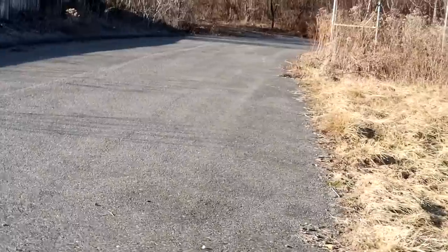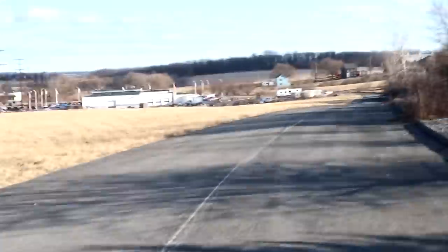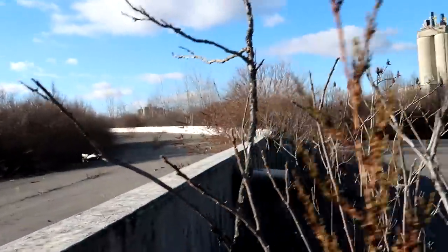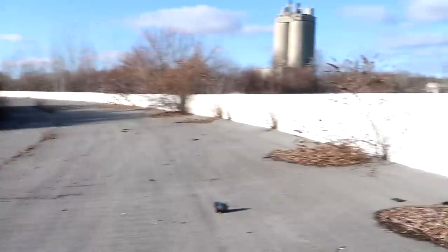So here's the racetrack, I guess. This was the racetrack. Not sure what the swap was. Oh no, this was the part. This was the entrance. That was the entrance. This is the racetrack. Alright, so we're in the racetrack now.